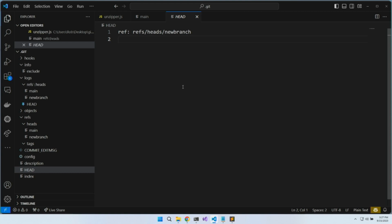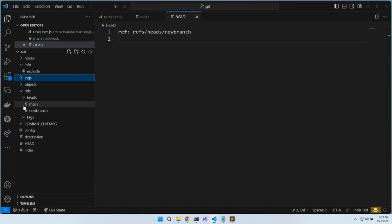Cool. So that detached HEAD message was kind of scary, and it did want to help us get to a more safe place, but it isn't the spot to just destroy everything and start over. It was okay. So inside the logs folder, we have refs that allow us to get back to it. And we can see why this is refs/heads/new branch, because inside the refs folder, inside the heads folder, is that new branch. Well, we can also create tags.